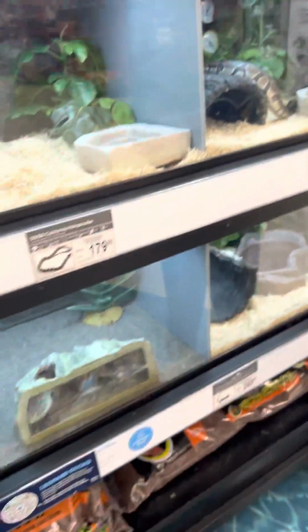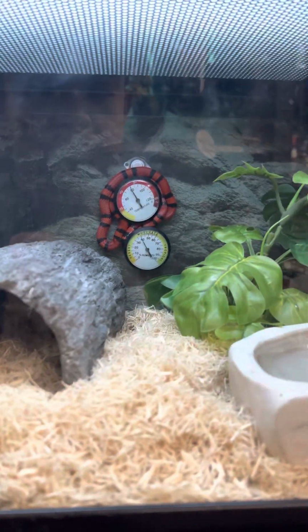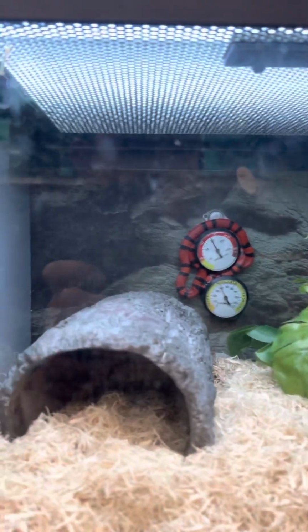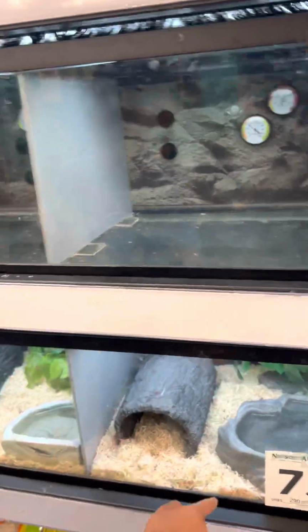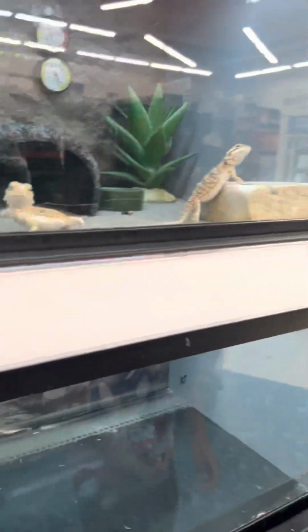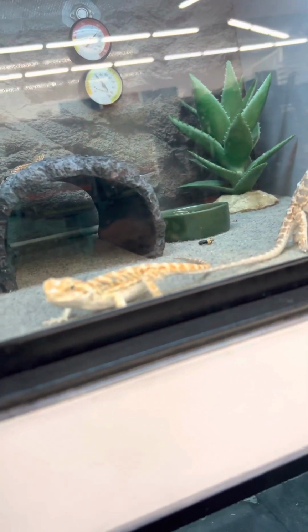But also lizards, also small birds. And then there's colubird, a snake right there. Does it move? And then here, that's a Nelson albino milk snake. Then that's the bearded dragons.